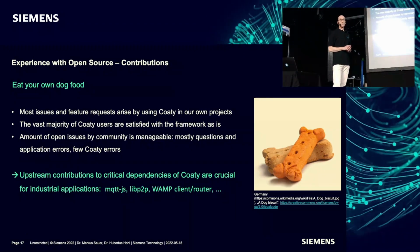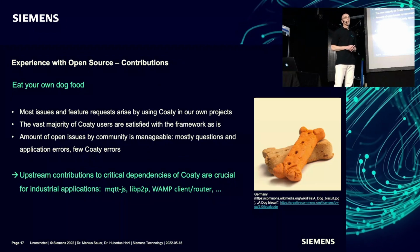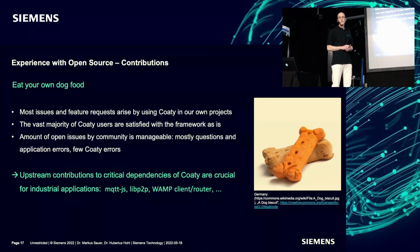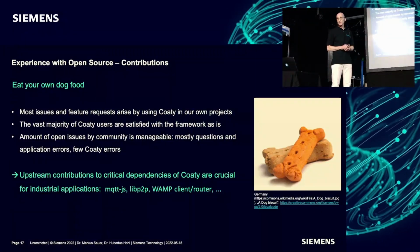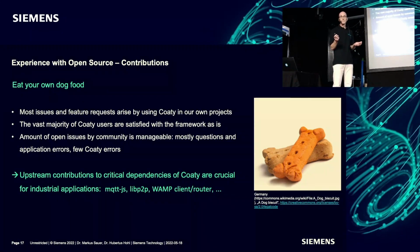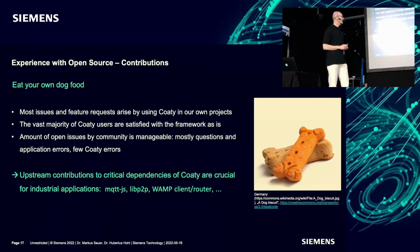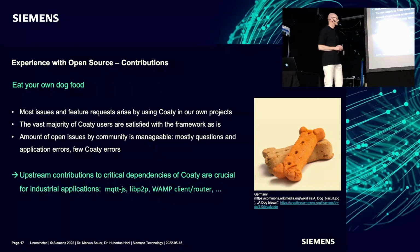So it's very easy to get into. The learning curve is low, and we don't get many open issues from them. If there are issues, mostly it's questions. If it's about questions, like how can you do this? Is it the right way to do it? But it's not really Coaty errors. There are few Coaty errors in this regard.